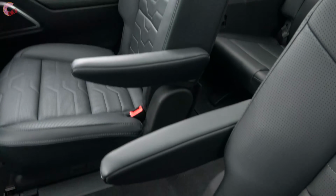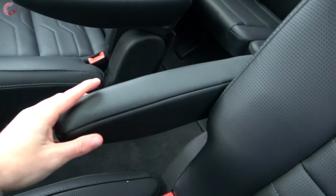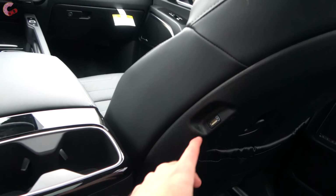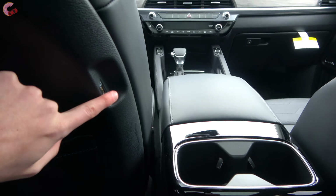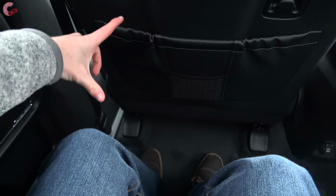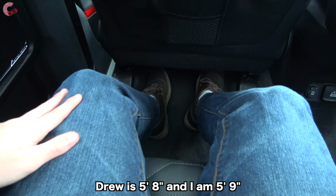Now, like I mentioned, we do have the captain's chair, so we do also have an adjustable armrest. And it's also worth mentioning that in the back of each seat back, you do have charging USB ports, which is a nice touch. But anyway, as far as the space is concerned behind rear seating position, I have probably about 8 to 10 inches of rear leg room, and my feet can easily slide up under the seat.